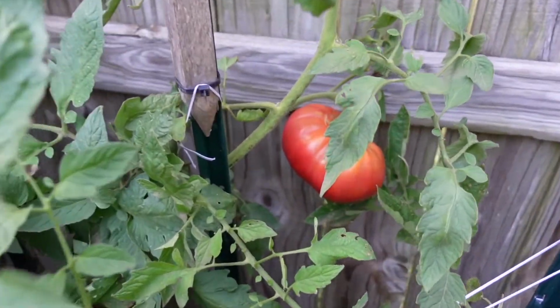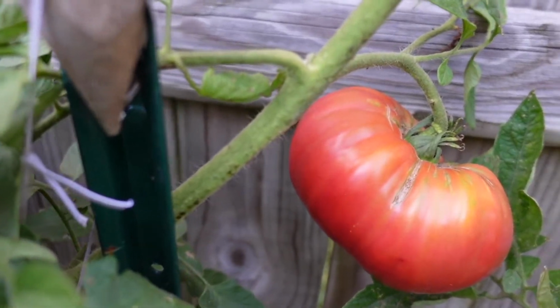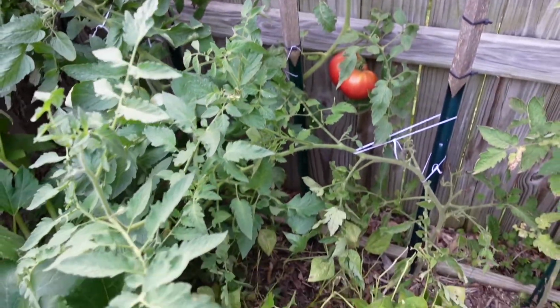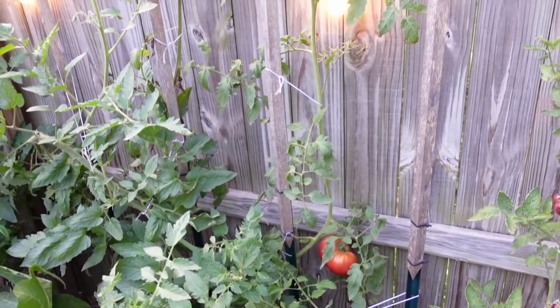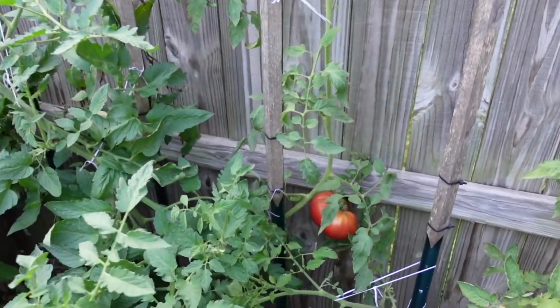And I've yet to try it directly by itself. We cut some up for some burgers the other night when we had some friends over, but I didn't get to really just sit down and taste this one. So I want to give you guys a taste test of this watermelon beefsteak. So let's go ahead and harvest it.